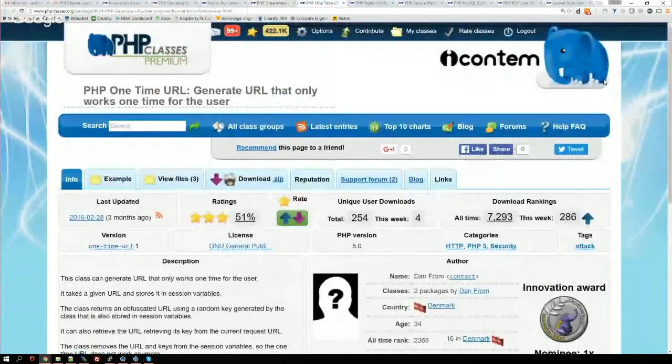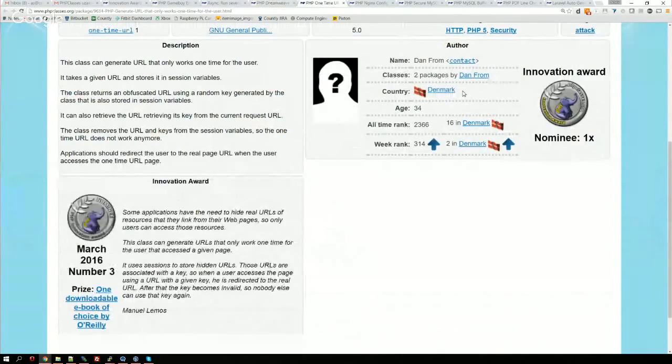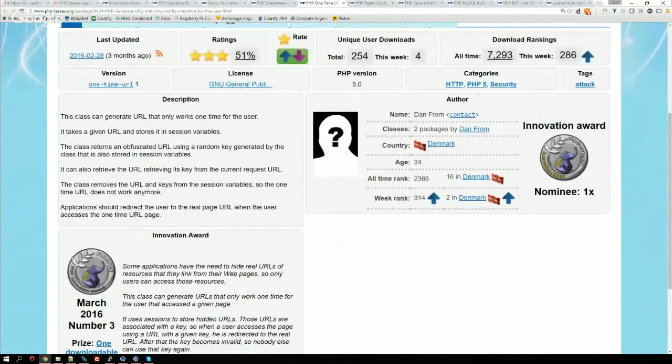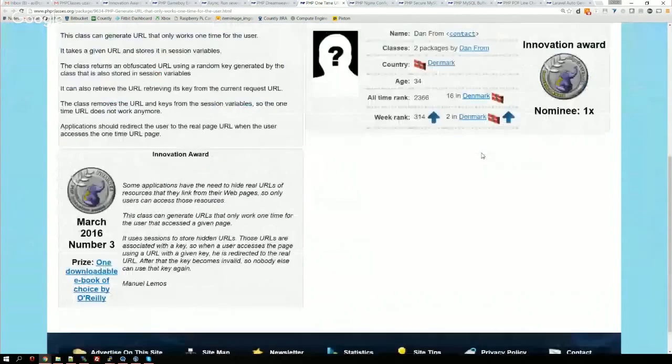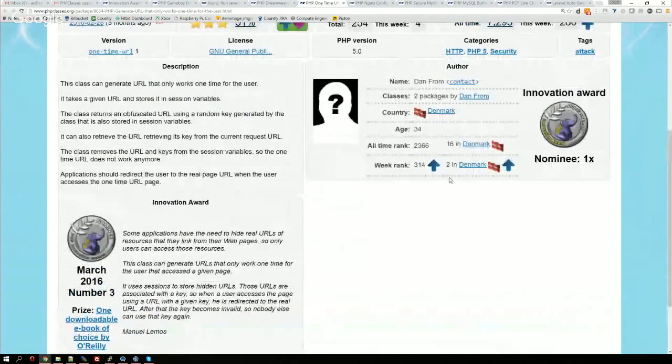The next package is also quite interesting. It's a PHP one-time URL, so it generates a link for the user that can be used only one time, which of course is usable for password restorations, for example. So you don't have to implement the mechanism of checking and stuff like that. This class should handle all of that, and it was developed by Dan from Denmark. I don't know if it's a wordplay or not, because he's Dan from Denmark. Yeah. And he got one downloadable ebook of choice by O'Reilly for this package.